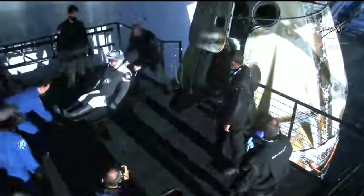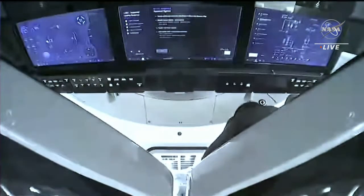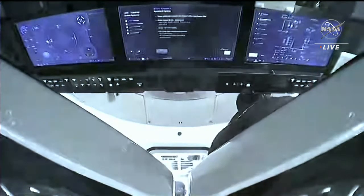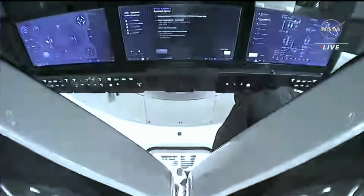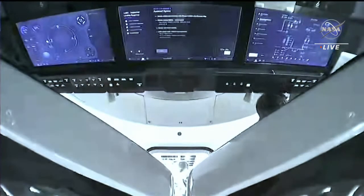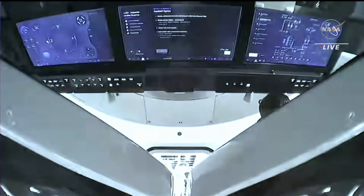And Kjell Lindgren is now outside of Crew Dragon Freedom. Some great smiles and waves there. A big high five to NASA astronaut Megan MacArthur. Recovery personnel now working to get Jessica Watkins ready to egress.